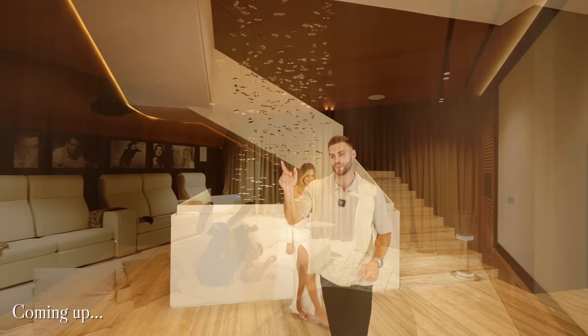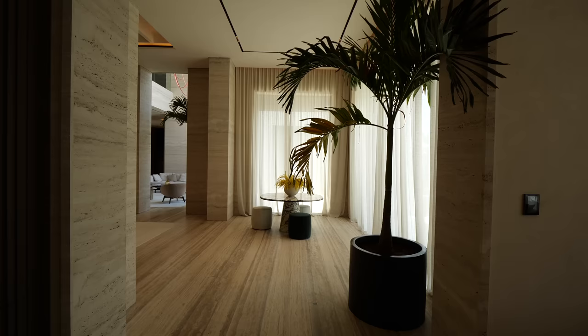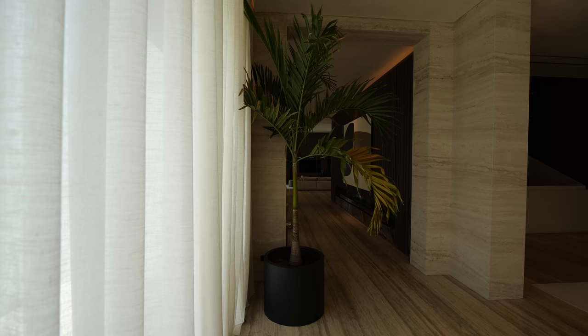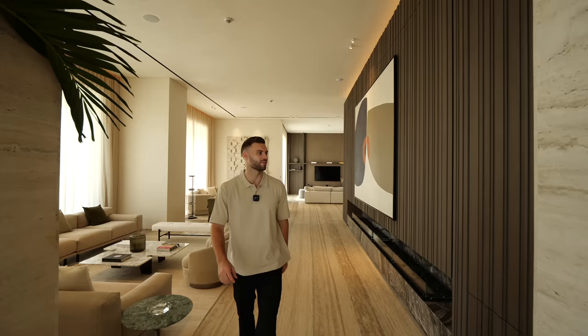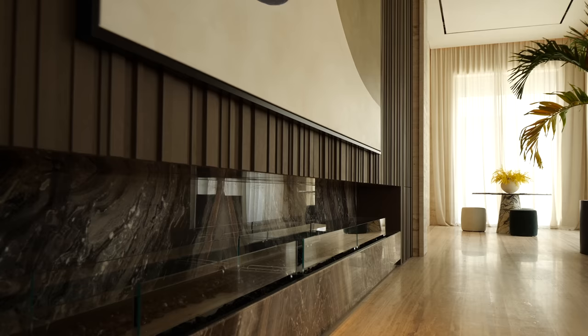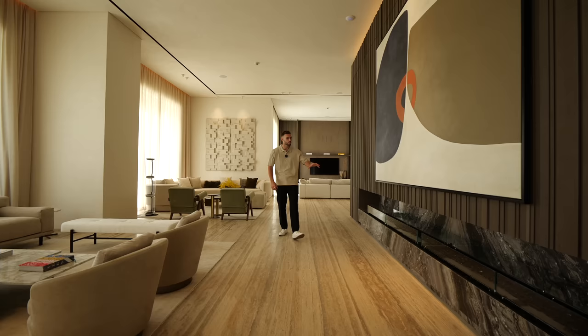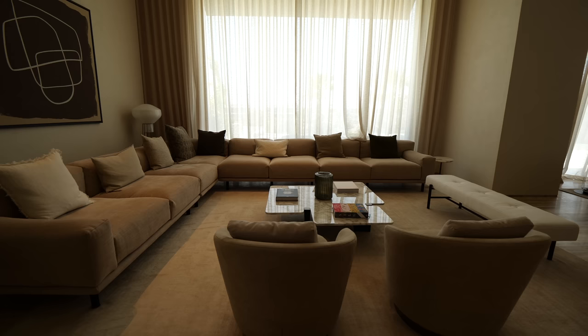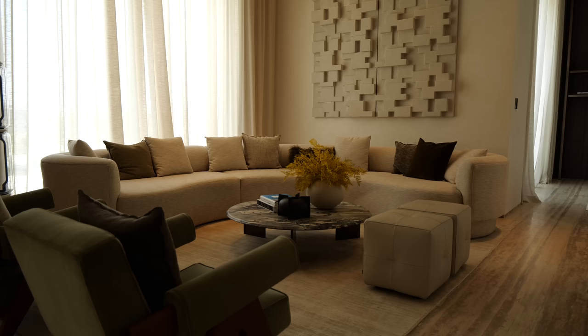I'm gonna show you some more of the living area. Behind Tom, we've got some more glazing so you can access outdoors throughout there. Look at the size of this plant. Everything in this house is just huge. Speaking of that, fireplace over here, gas fireplace with the marble surround, absolutely beautiful. Feature wooden wall here, and then 3 different seating areas. Again, the travertine floor continues throughout here.